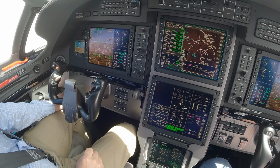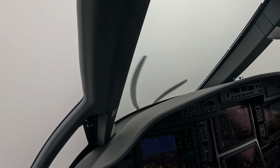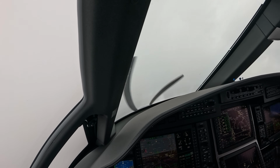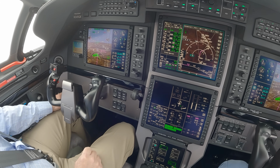We continued along the approach to runway 32, then called the CTAF to let local traffic know what we were doing. Steamboat traffic, Pilatus 1, RNAV runway 32, Steamboat.